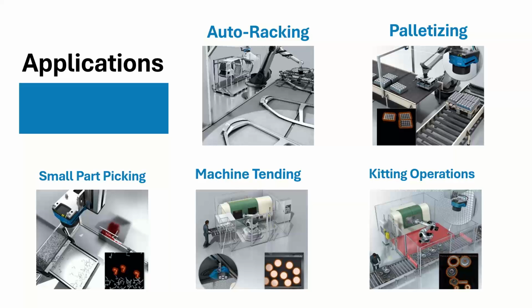So just a couple of applications that we've done with the PLOC2D. We've done auto racking, we've done a lot of palletizing, we've done small part picks on a vibratory table. Again, kitting is rather nice, being able to have multiple different parts on one tray makes it simple to set up.